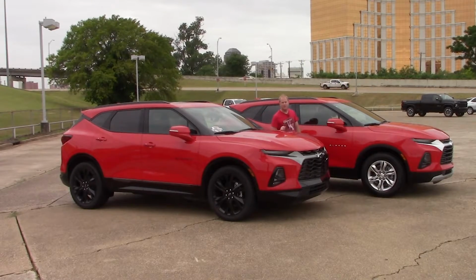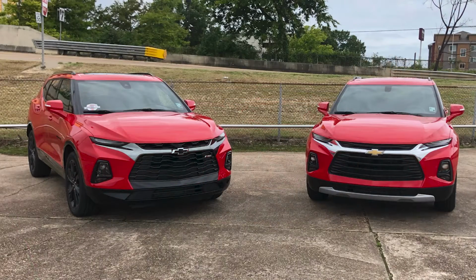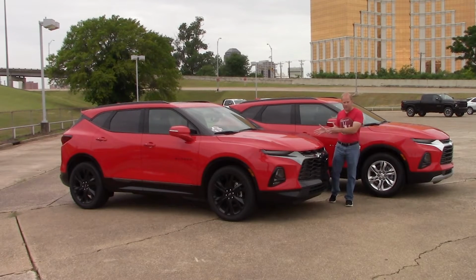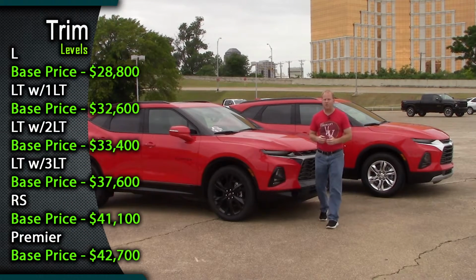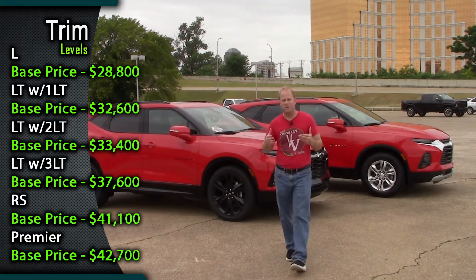Today I'm at Red River Chevrolet here in Bossier City, Louisiana. And as you know from the title of the video, we're going to compare these Blazers to one another. This is the 1LT trim level behind me, and this is the Rally Sport or RS right here in front of me. And you might wonder, as I show you all of the trim levels available of the 21 Chevrolet Blazer on the screen and their base prices, why am I only featuring these two?